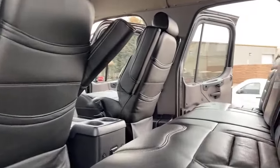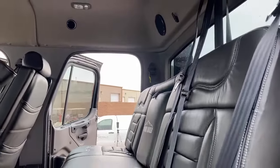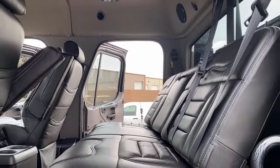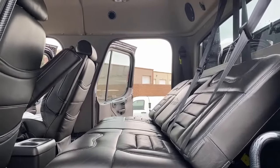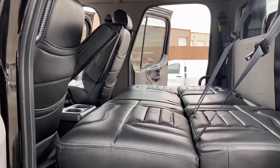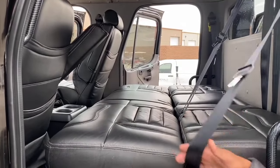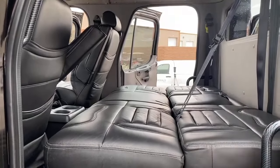Back seat does fold down into a bed. A lot of my customers ask that question, and on all our Summit haulers, we ensure that we do have that option as well. As you guys can see, it lays flat into a bed. All those seat belts come out, as you guys can see. All of them will slip out.